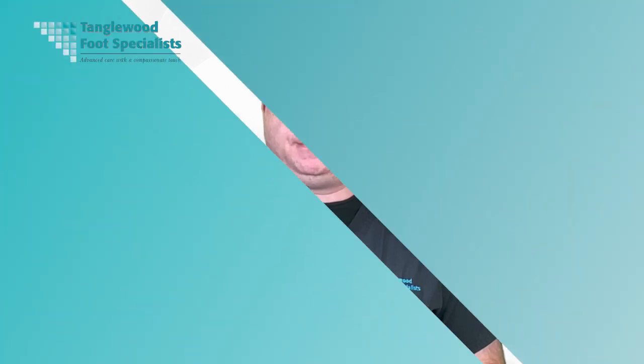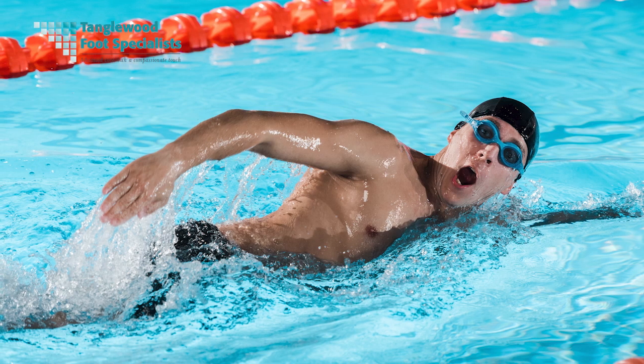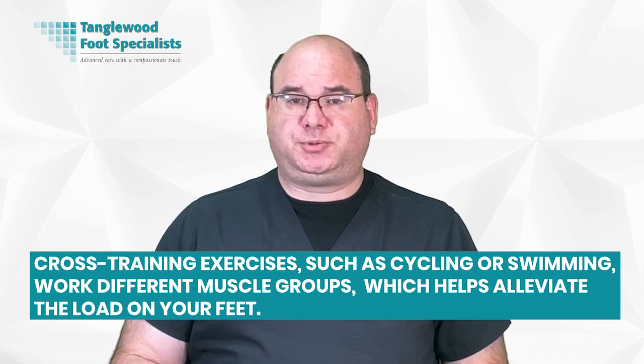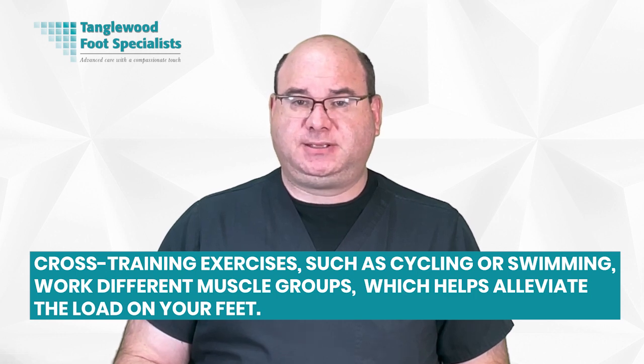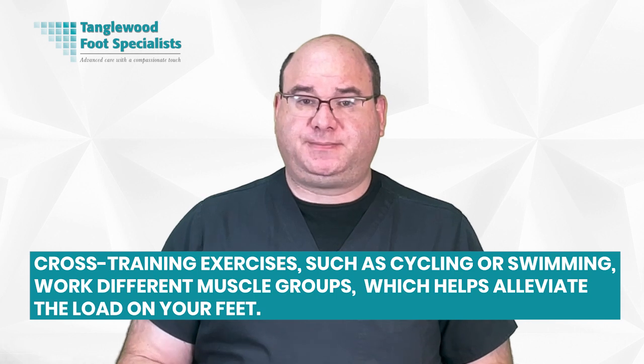Be sure to replace your shoes every 350 to 400 miles, as worn out shoes can also cause foot pain. Investing time and thought into choosing the right running shoe can prevent post-run foot discomfort. Finally, incorporating cross-training into your routine and taking regular rest days can significantly reduce your risk of experiencing foot pain after your run. Cross-training exercises such as cycling or swimming work different muscle groups, which helps alleviate the load on your feet. This variety also prevents overuse injuries, common in runners.